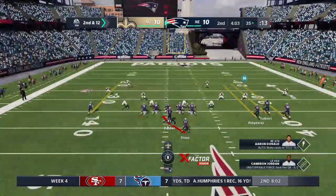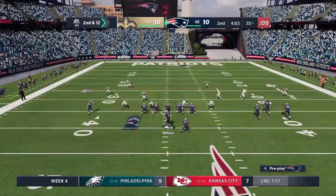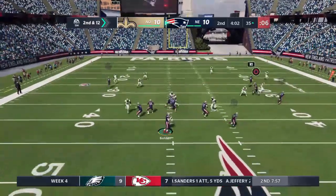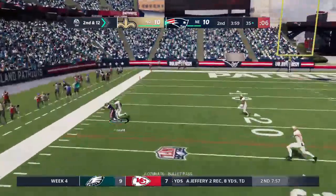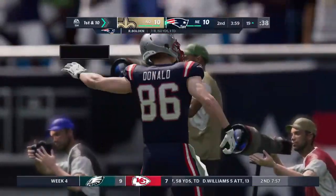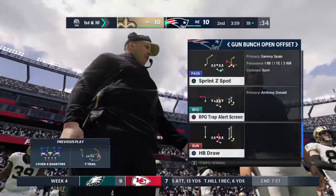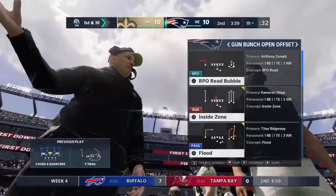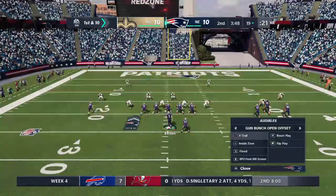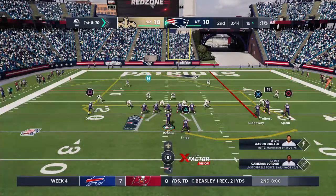Second and 12. From the gun, Bolden. Looking left sideline, it's complete. And they'll have it in the red zone before he crosses over out of bounds. 16 yards, a first down. Good strong throw and catch right there. And so far in this game, the alleys have been open for them to get completions, and they're taking advantage of it.